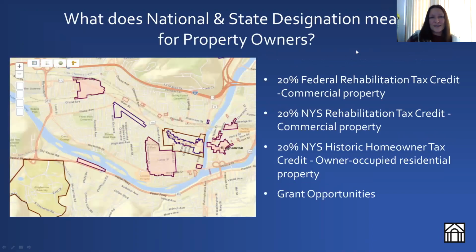So it's important to understand the difference between the two of them. With a state and national register listing, whether an individual property or a district, come some incentives for historic preservation for property owners. So you can take advantage of the 20% federal rehabilitation tax credit for income producing properties. There's also a 20% state rehabilitation tax credit for income producing properties, giving you up to 40% off of the cost of rehabilitations for your property. So that's pretty significant savings.